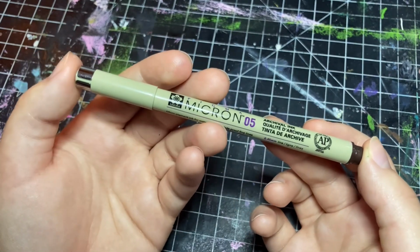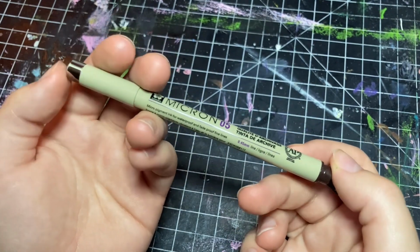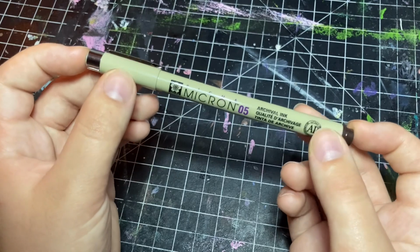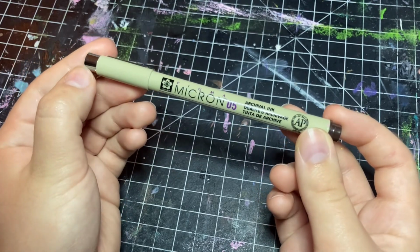So I'm going to try the ones with the plastic nib, and I will probably update you guys at some point in the future when I've started using those, and I will give you my verdict on which one's better. But yeah, I own tons of these things. I love them. They're really nice quality, and they do last a long time.